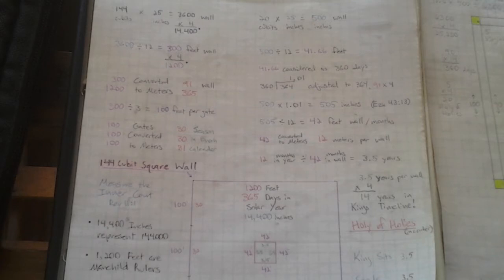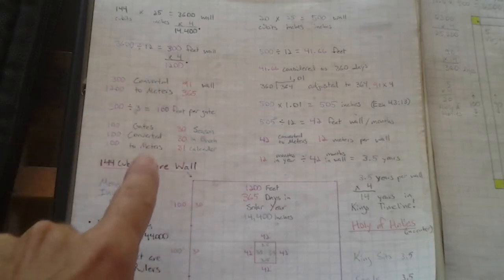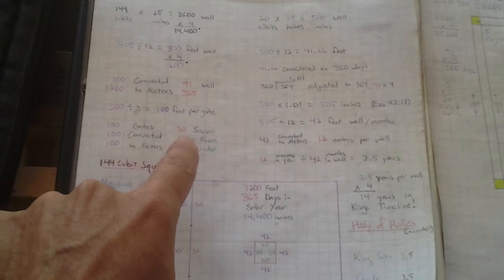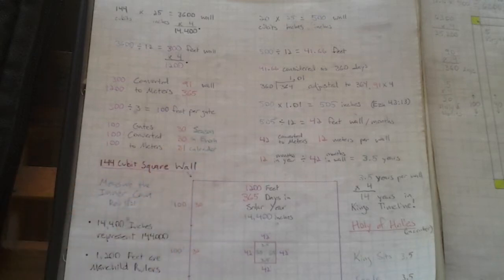Now, other numbers here to point out, again, the gates. So there are gates. Each gate is 100 feet, so we have cubits, 144 cubits, converted to feet. We have 100 feet. And when we convert those to meters, we have 30, 30, and 31, adding to 91. Okay? Again, there's 14,400 inches representing the 144,000. Now, I wanted to show you that briefly.